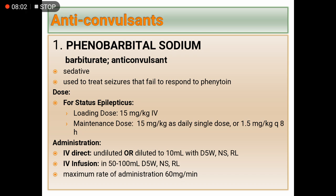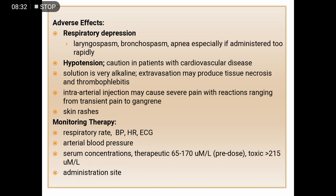We have the loading dose, 15 milligrams per kg IV, and we have the maintenance dose, 1.5 milligrams per kg as daily single dose, or 1.5 milligrams per kg every 8 hours. And we can give it undiluted or diluted. For diluted, we can give IV infusion 50 to 100 milligrams to be diluted in D5 water, normal saline, or lactated Ringer's infusion.